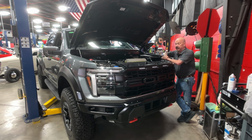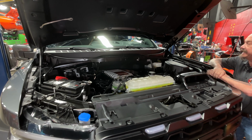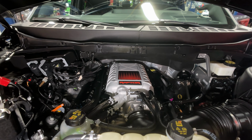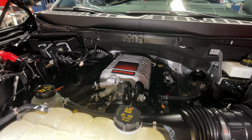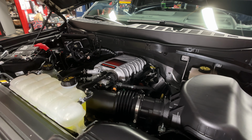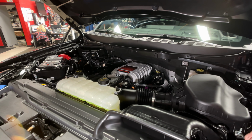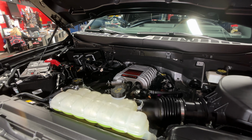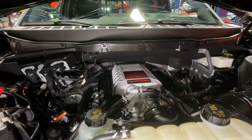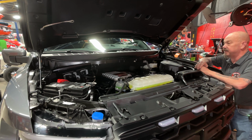Check this out, man. You want to talk about engineering? Man, they got it down. Raptor right there on the supercharger. Yeah, she's the Predator motor. Same motor that was in the GT500. Of course, got some tweaks on it to put it in a pickup truck in this Raptor. She's making 720 horsepower and 640 foot-pounds, if I'm remembering that right. I mean, everything under here, slick as can be.